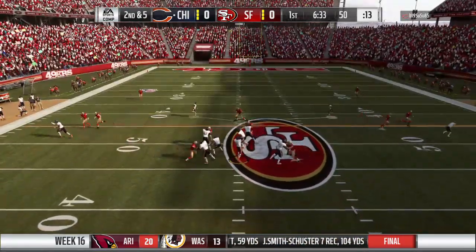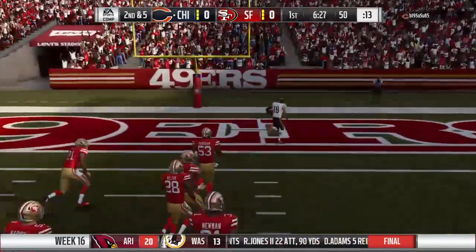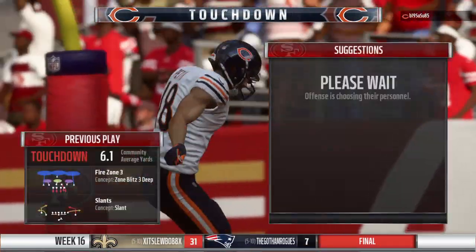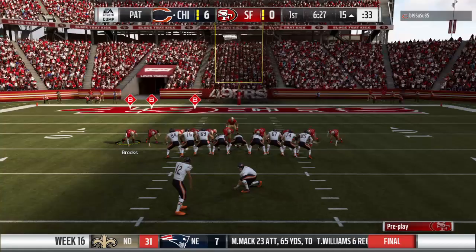From the midfield stripe, they'll look to throw. There's the Washington Husky. It's Dante Pettis. Touchdown, Chicago! Dante Pettis, his 6th touchdown of the season. And the Bears have taken the early lead.